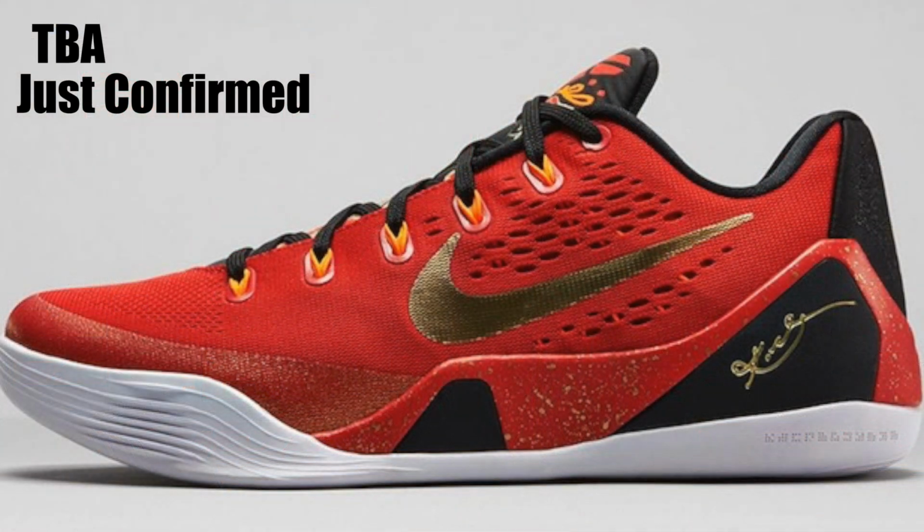Obviously, with 2025 being the year of the snake for the Chinese New Year, Kobe Bryant is very much associated with the Black Mamba, obviously a snake. So we're gonna get a ton of releases here in 2025, but for me, I think it's gonna be a disappointing year, especially for hoopers trying to get their hands on more or less all of these pairs. We'll see what happens at the end of the year.